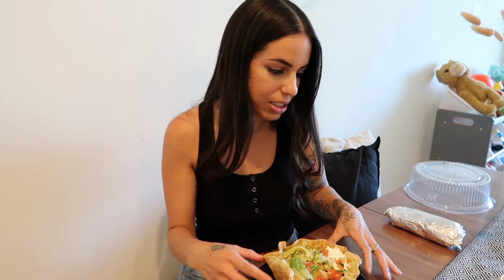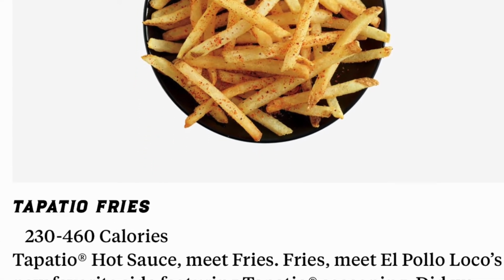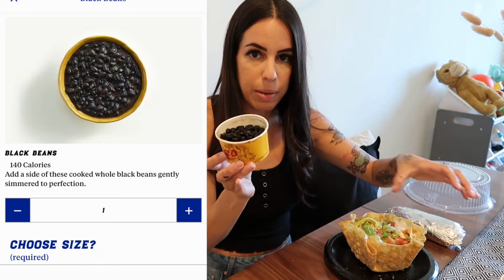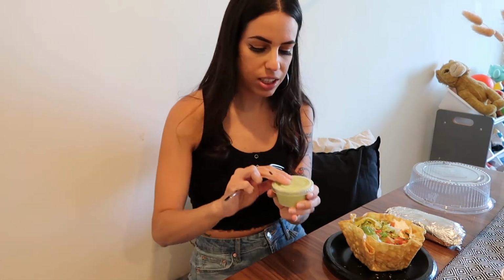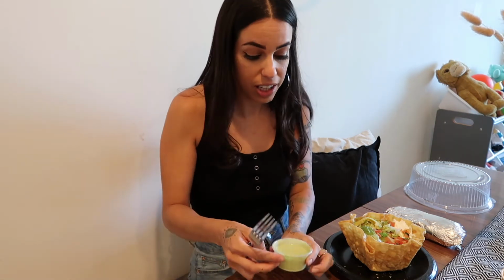So this looks amazing. Got this, I think it's a new item. It's the tapatio fries. It's just got fries with some seasoning. I got their corn and red pepper. I got black beans, rice, mashed potatoes, and mac and cheese. So I got a bunch of sides. She also told me to eat it with this cilantro dressing, so I've never had it before. It smells really good actually.